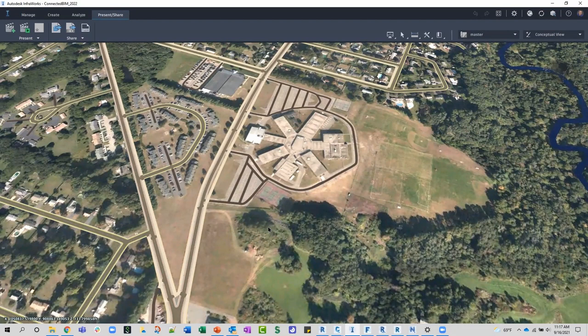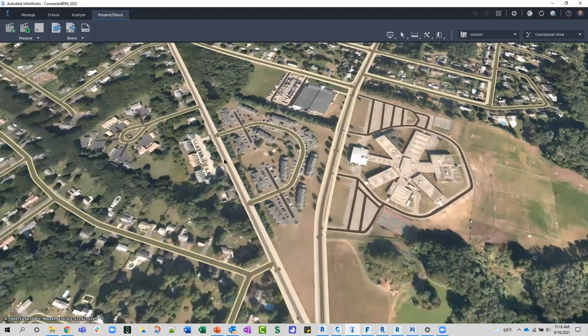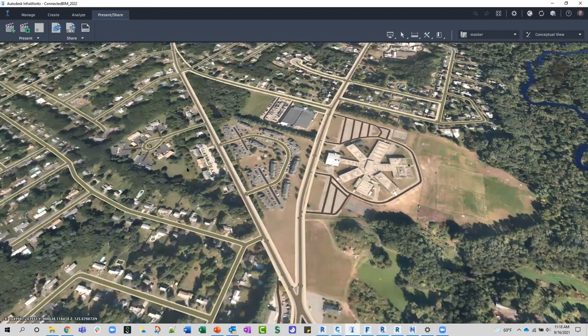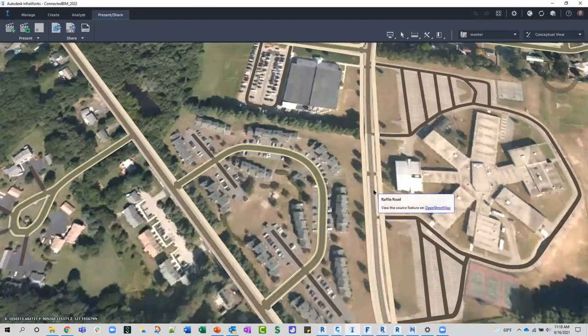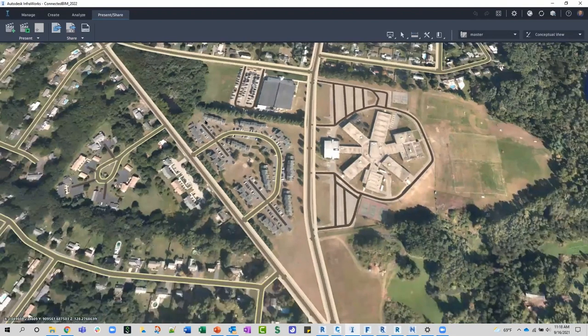Depending on where you are, you may have more or less information. In this case, it's a little bit of a rural suburban type area. So not a ton of, actually really no building information whatsoever. But I do get information regarding the roadway. So it knows that this is Raffia Road. It knows that this is Post Office Road. It knows all these different attributes associated with these objects.